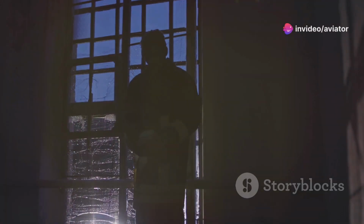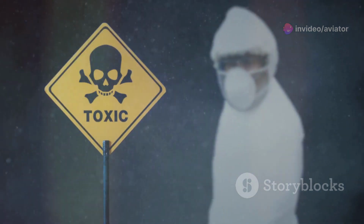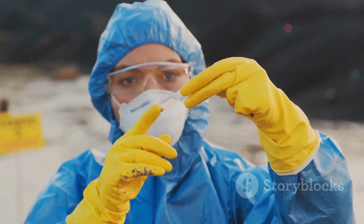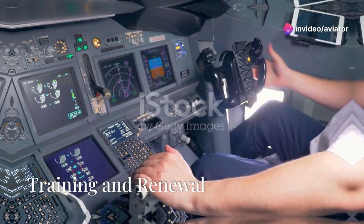Time is of the essence in an emergency, so having a clear plan of action is crucial. This plan should outline the steps to take in case of a spill, leak, fire, or exposure, including containment procedures, first aid measures, and notification protocols. Being prepared for emergencies is not about being pessimistic. It's about being proactive.